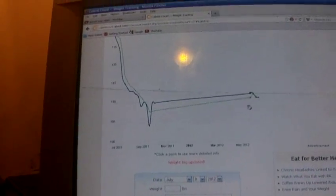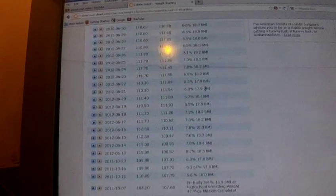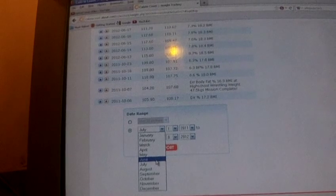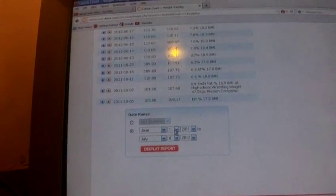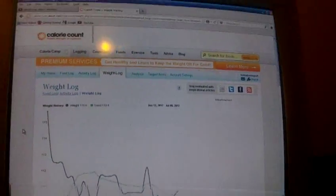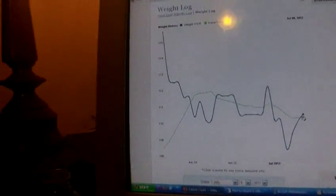As you can see, I'm quite low. I'm quite a lean guy, and this website is just fantastic. I do recommend that you use it to your advantage, right? Let's just see here in the last 1 month. You can see a little bit of a spike there because it went up a pound. So it's really not a big deal.